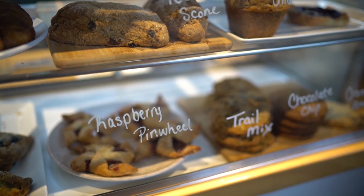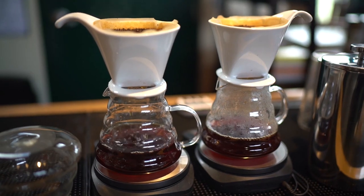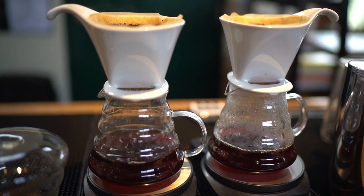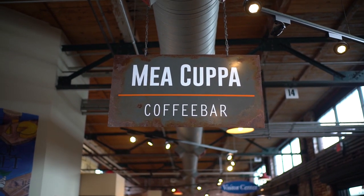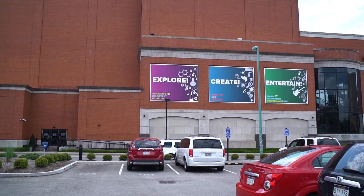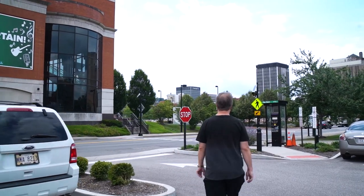We, however, had coffee on the mind, so we went directly to Mia Cuppa, where the barista recommended a pour-over that was legitimately delicious. Once we were good and hopped up on caffeine, we were ready to explore one of Charleston's most active spaces. So we took a trip over to the Clay Center for the Arts and Sciences.